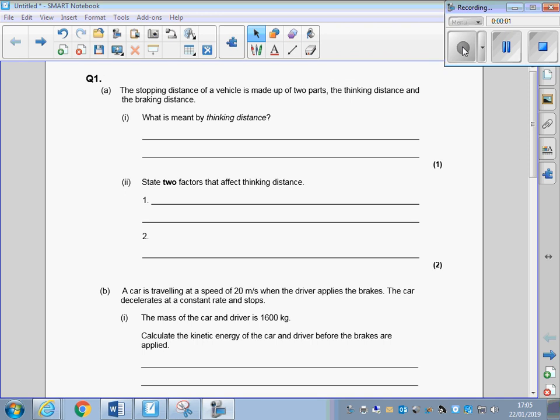Okay, so we've got a question on braking and kinetic energy, cars slowing down and the energy they need to use to do that. So, first question is asking about stopping distance of a vehicle. It's made up of two parts. It's made up of the thinking distance and the braking distance. So what is meant by thinking distance?